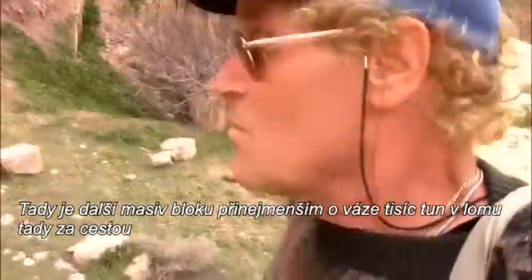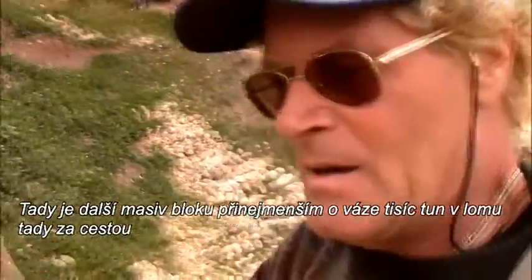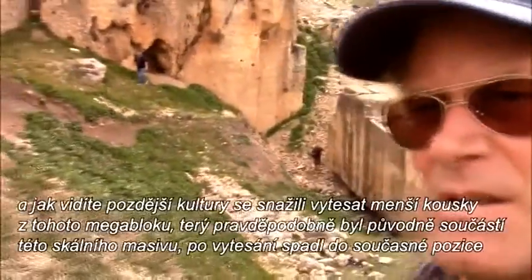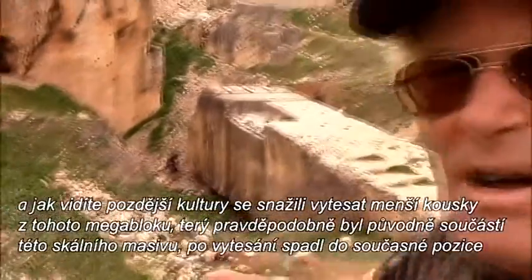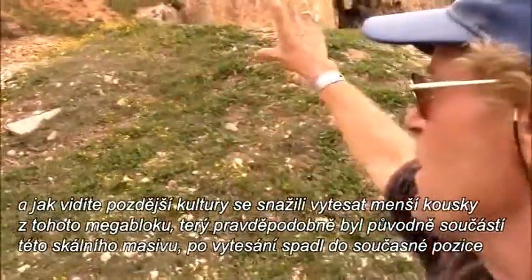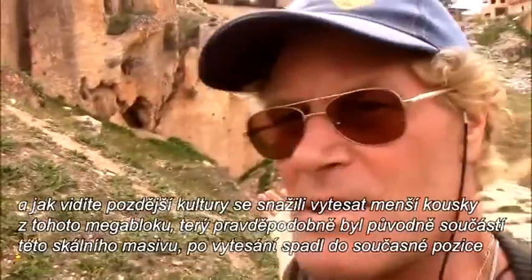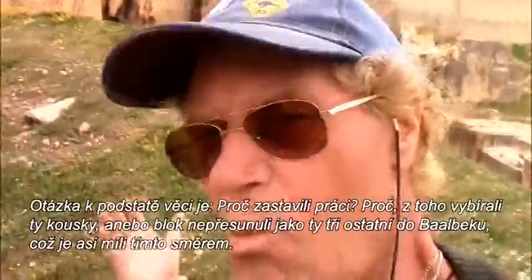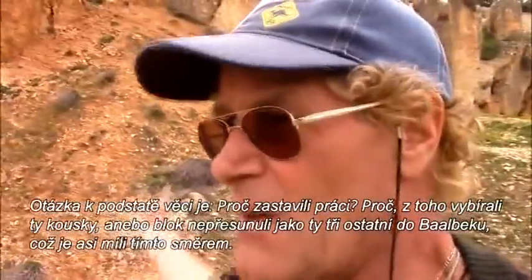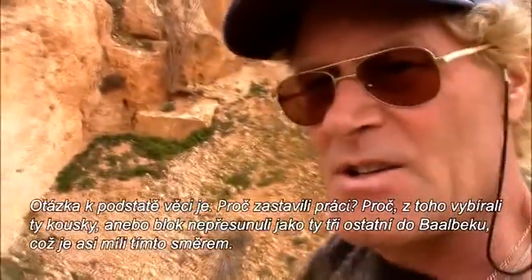So this is another massive block of at least 1,000 tons as I crawl uphill in the quarry across the street. Of course, the whole thing was a quarry, and you can see where later cultures were trying to cut smaller pieces from the mega block, and it is possible that originally it was part of this massive limestone outcrop and then was cut and fell in its present position. But the question from there is, why did the work stop? Why did they not manage to either break it into pieces or move it, as they did 3 others, to the actual site of Baalbek, which is at least a mile or 2 in that direction?